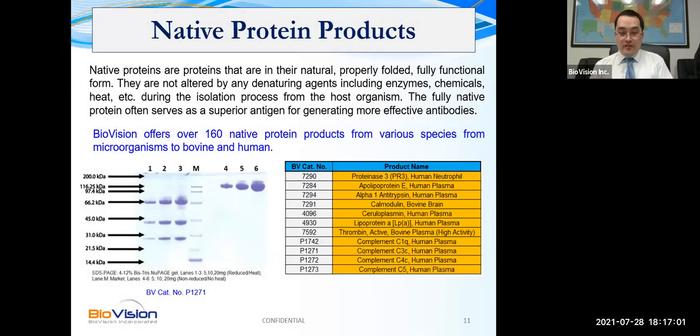As for our native protein products, in some cases researchers may prefer a protein in its native form, as in it's naturally and properly folded, fully functional, and not altered by any denaturing agents during the isolation and extraction process from the host organism. And it definitely comes from the host organism, which means it has the glycosylation, phosphorylation, et cetera, all the post-translational modifications that you would expect. Because of this, the native protein often serves as a superior antigen for generating more effective antibodies, better ELISA controls, and so forth.